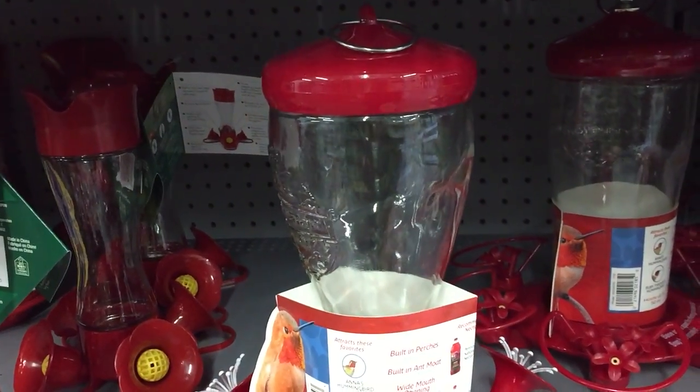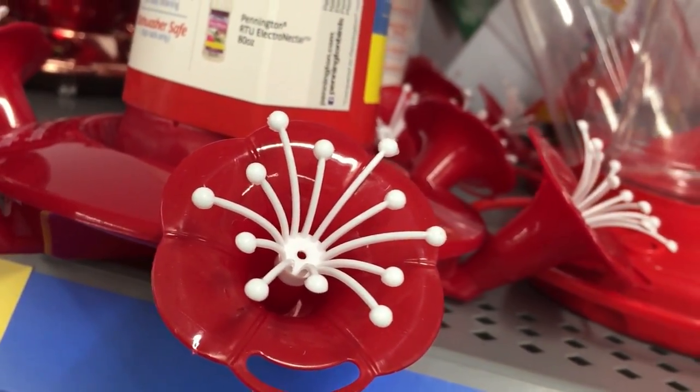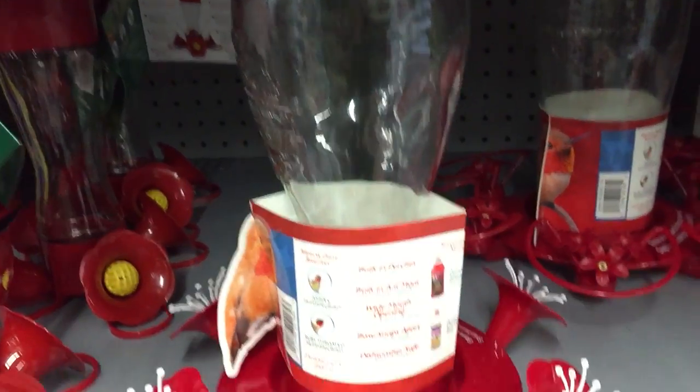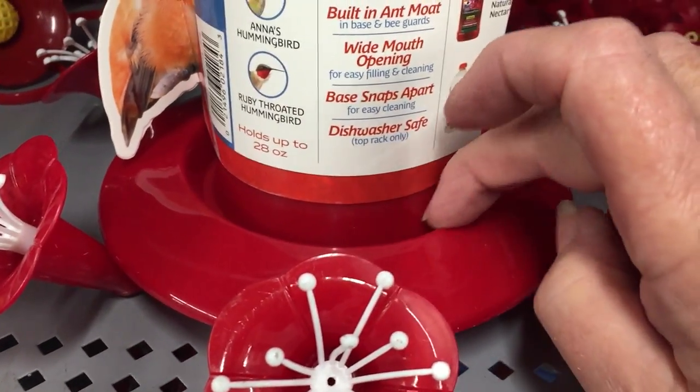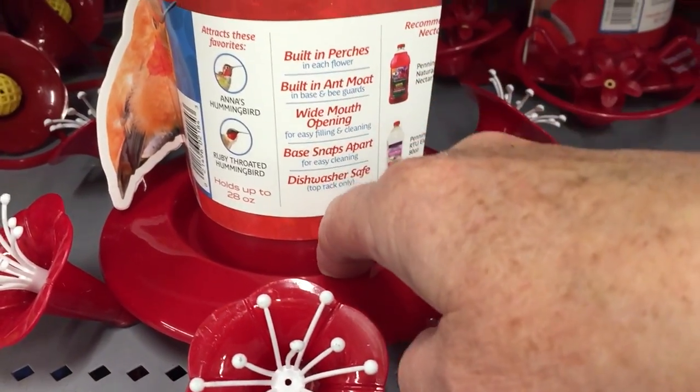It's got the built-in perch. It's a little perch, so I'm not sure how that would work, but it's got a built-in perch. This is very interesting. Oh, there's your ant moat. Here, that's interesting. The ant moat is around the bottom. So once the ants come down here, I've never seen one like this.